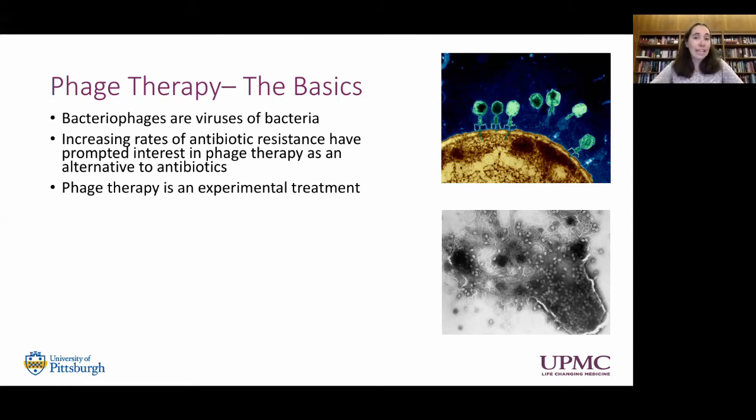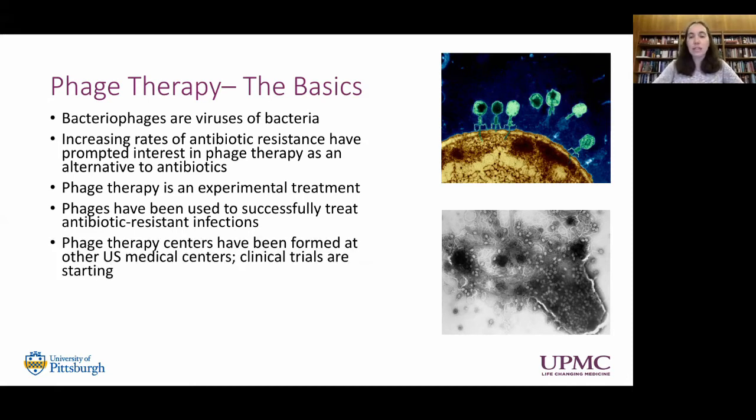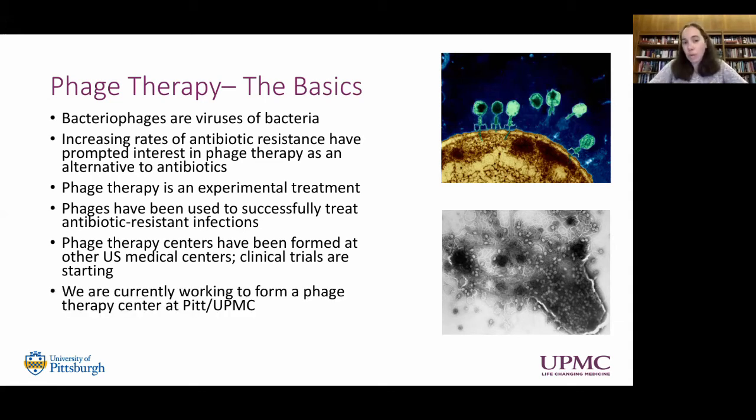So phage therapy is a highly experimental treatment. It's given right now on an individualized basis, but it's gaining some momentum and interest in both the medical and scientific communities. Phages have been used previously to successfully treat antibiotic-resistant infections, and phage therapy centers have been formed at several U.S. medical centers, and clinical trials to formally test the potential of phages for treating antibiotic-resistant infections have already been started. And so we're currently working to form a phage therapy center here at the University of Pittsburgh and the University of Pittsburgh Medical Center.